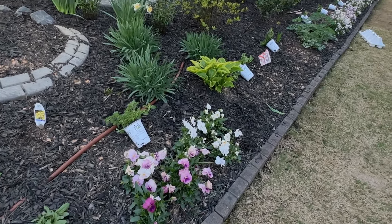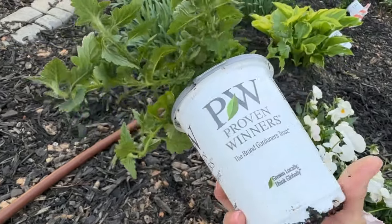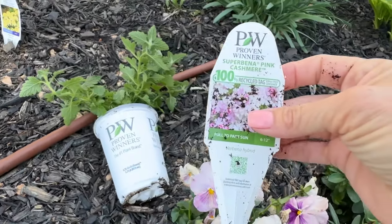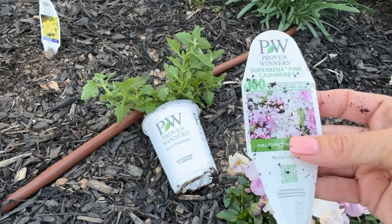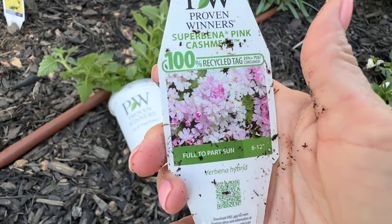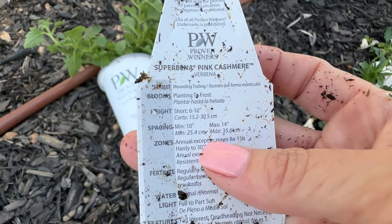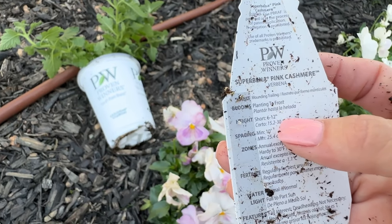And then these are the Superbenas that I already have laid out right here. So this is a Proven Winners annual, this is called a grande. And this is the Superbena Pink Cashmere. And it only gets 6 to 12 inches tall right there. And this is what it's gonna look like, real soft colors. And they said it's gonna be a pretty vigorous, nice plant. So it's a mounding to trailing plant. And after frost, you can plant, but these are a little bit more hardy to cold weather right now.